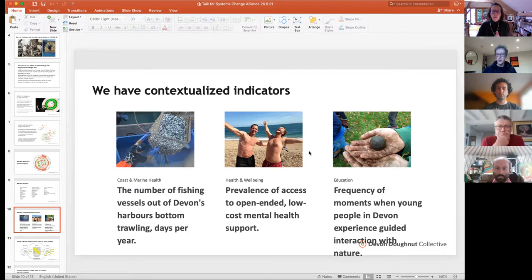And then health and well-being, we knew that the lack of access to open-ended, low-cost mental health support was a growing problem, particularly with COVID, particularly with climate change and young people. So we homed in on that. We wanted to test that one out. And then in education, we knew about the therapeutic and the learning benefits of young people being taken out into nature and having some kind of guided interaction. And that was how we started to put up these straw indicators and discuss them and test them.